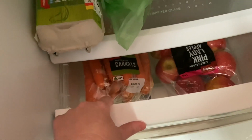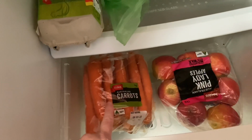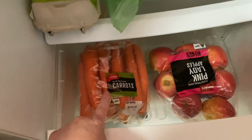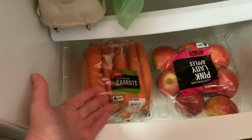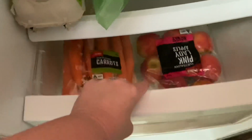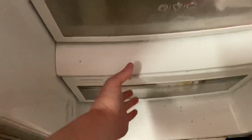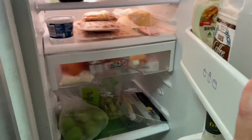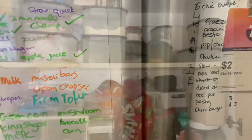I did get carrots on Friday when I was in Coles because they were $1.20 and I thought it was a weekend only. They have fresh food specials, and I've still got apples from the other week. And I still have some eggs. So we have enough stuff. We literally just need the basics like the milk and things like that. All right, let's make a list.